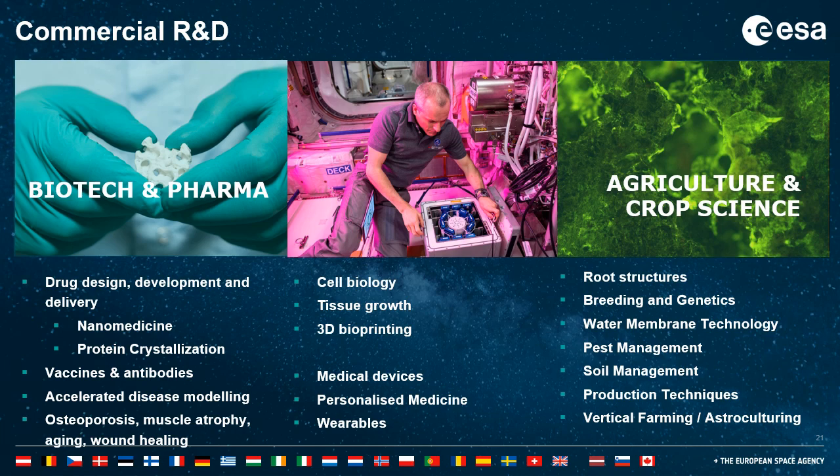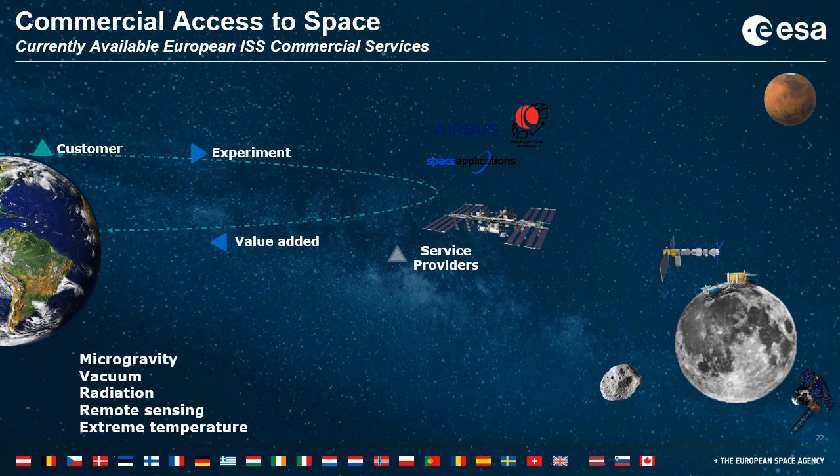We cannot go into great detail with all of them. But let me try to explain just very briefly how it works if you are a company or a research institute or actually whatever entity you are and you want to go to space. Let me just quickly explain. The nominal process of commercial access to space starts with a customer on Earth. So they define an experiment or a project. This is then launched to the International Space Station, where we have commercial service providers who are our partners, who will implement this project on the International Space Station and then return it back to Earth with a value added. And the value added is derived from the space environment, where you have microgravity, vacuum, radiation, cosmic radiation, and also extreme temperature.